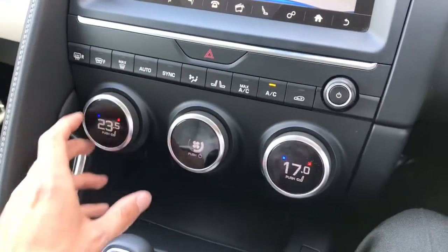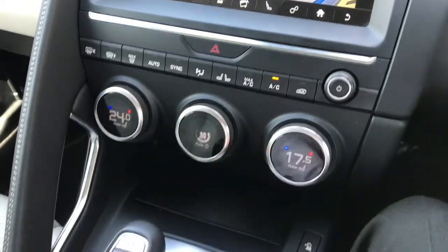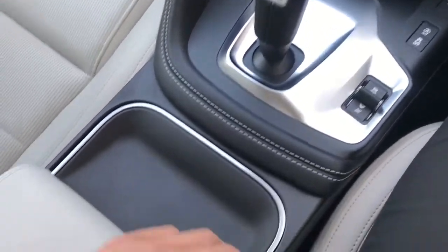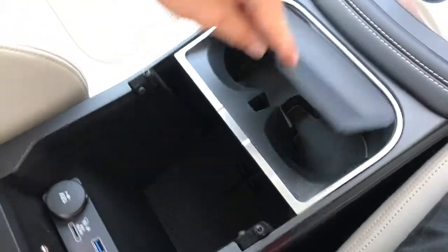Lower down houses the dual zone climate control, which is perfect for setting individual temperatures between you and your passenger, along with additional driving modes, and armrest storage, which houses a 12V power socket along with dual cup holders.